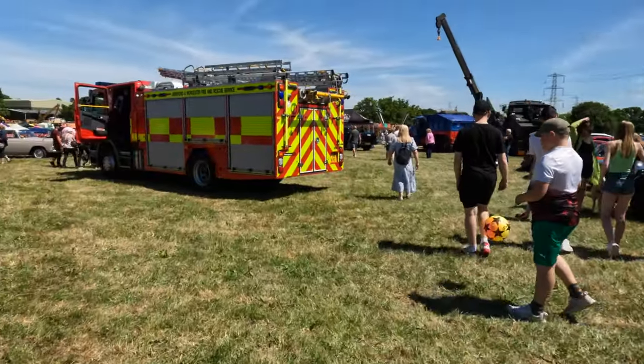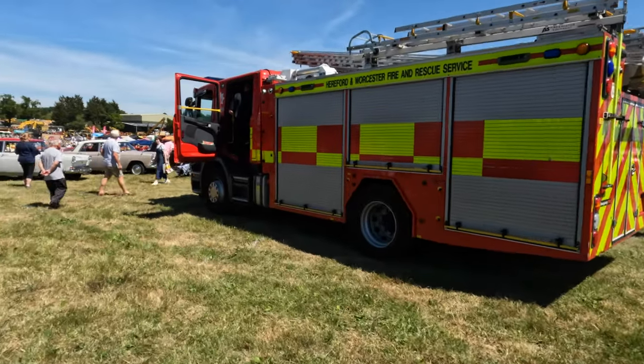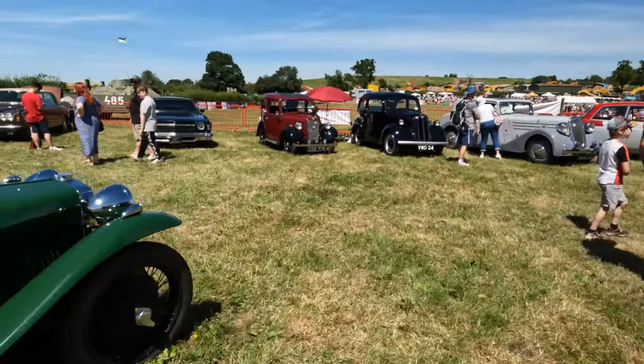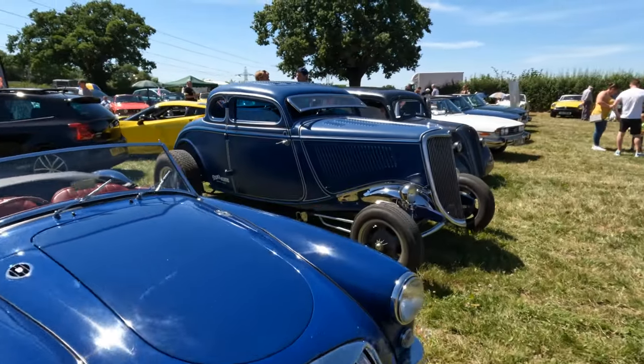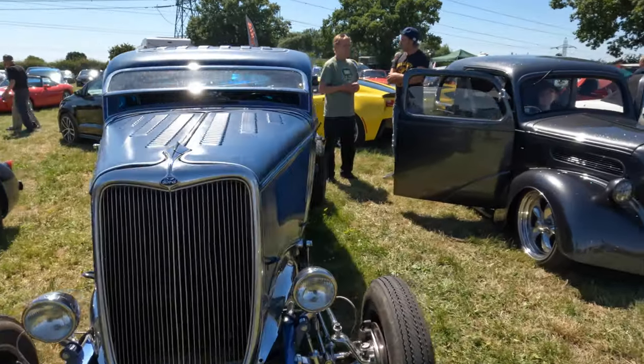That's a fire engine, folks. How do I know? It doesn't say on the tin, but I can tell that. So let's go round here. There's some nice motors. That's my favourite there. I do like that. I like the air conditioning, the front windscreen.